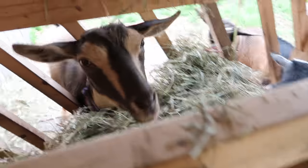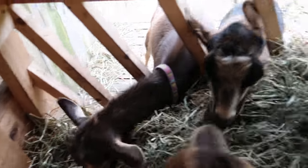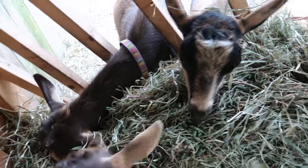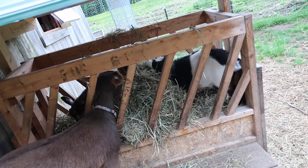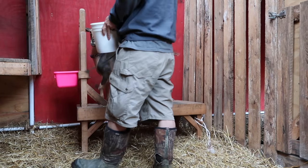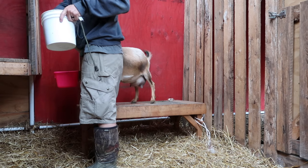Morning, little ones. They're like, yeah, we're sleeping. Come on in. I think Hope's getting back in the feeder again because all the other kids are doing it now. You ready, Willow? You gotta get your head in the milking stand.